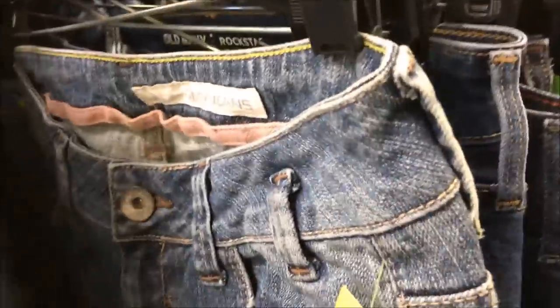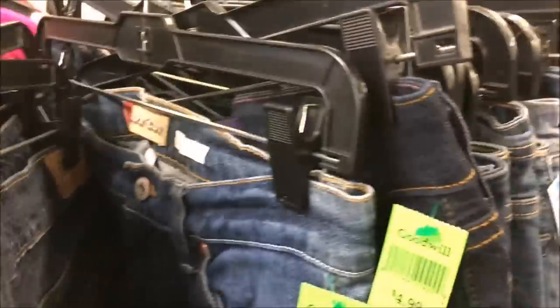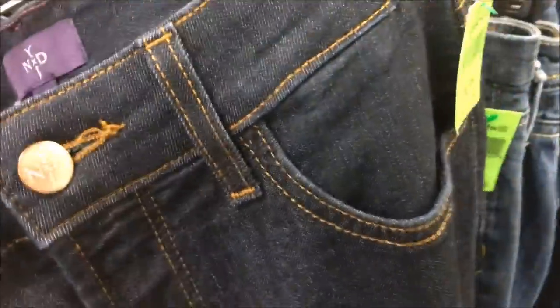Halfway down. Until it's lost, okay. DKNY, Gap, Levi's, Old Navy, Not Your Daughter's. These actually look kind of new. Let's see. Oops, sorry. Not Your Daughter's. Hem is really good. $4.99. Look at the crotch. Right in the center. It really brings out your brain.